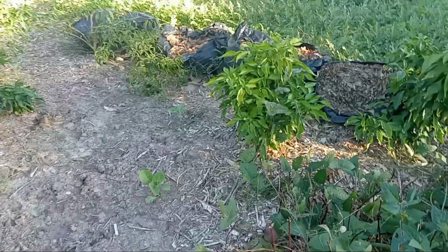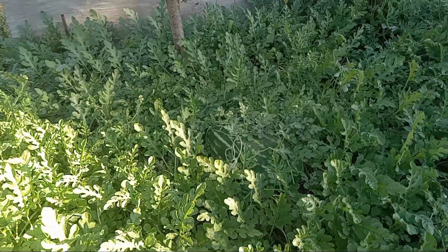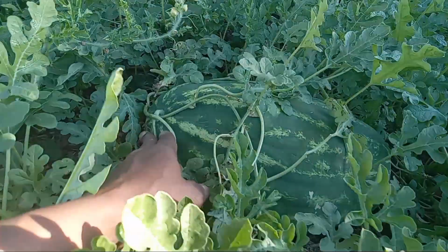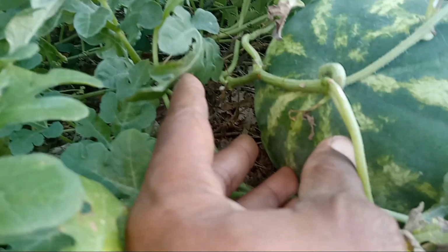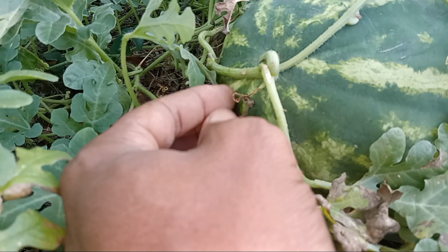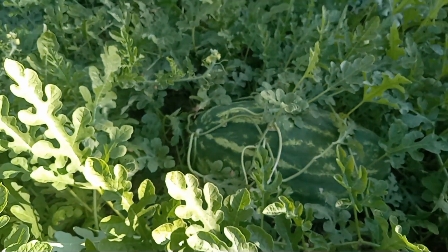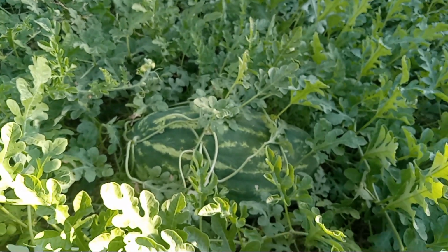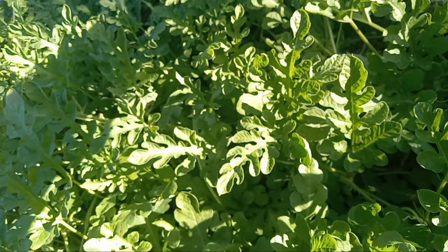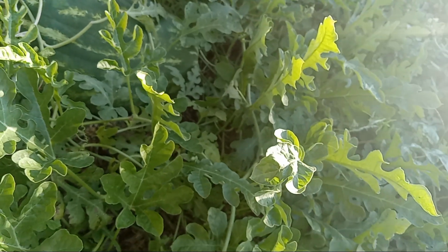I gotta go see if this watermelon is ready. Matter of fact, let me see. See it? See it? Dead. So, what do we have? Three watermelons? I told y'all. I told you.